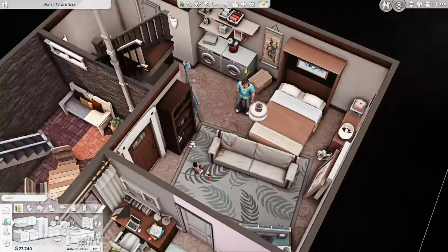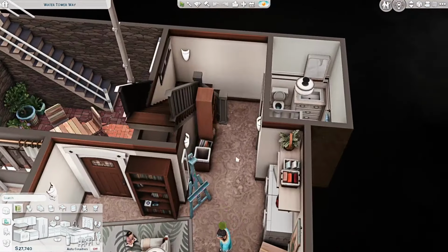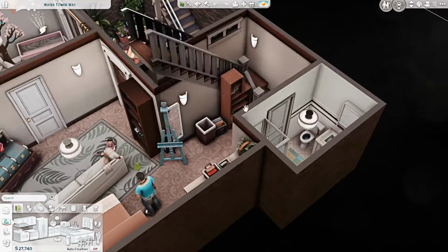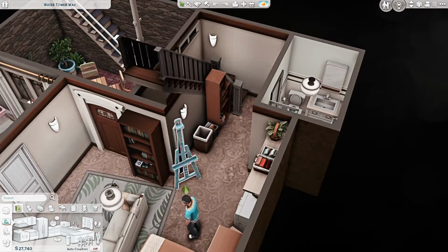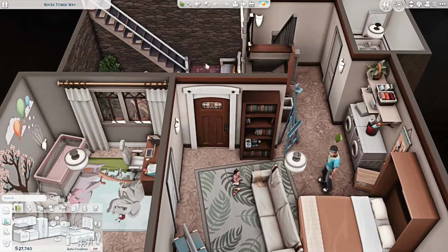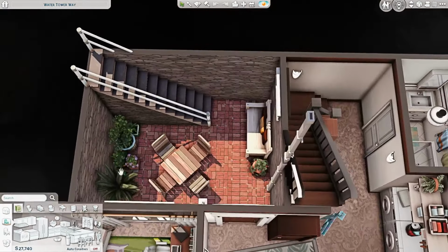Now, finally going downstairs to the basement. You come down the stairs, and you're right at the little bathroom. And there's some storage, like an old bookshelf. His easel is kind of placed in the corner. We have the laundry over there. We have a little bookcase. We have a door that goes outside. So that's the little outside walkout bit.